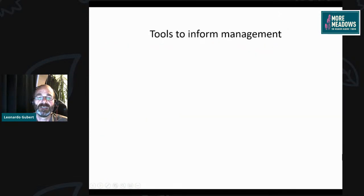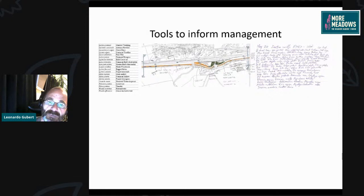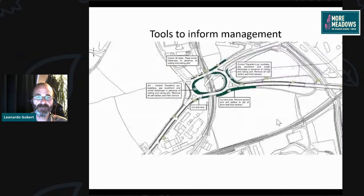So here in the Southwest, we've been working with something we call the Grassland Management Plan, where we collate all of the information and put it into our GIS-based system. This is quite important to have. It's just an inventory of things that you have. It highlights locations of invasive species such as Japanese knotweed and Himalayan balsam, but also the locations of notable protected and rare species. It is quite an efficient tool, because with all that information in there, we are able to pass on really simple, straightforward maps to contractors and people that can actually go out and do the work.